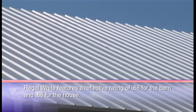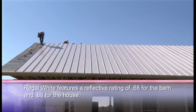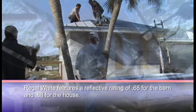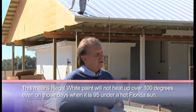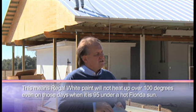Reflectivity rating on this is about a 0.68, which dramatically puts any heat back into the atmosphere in reflection. Now on the home, you get other advantages because not only does it reflect, but it also allows the heat to escape from your attic because it never heated up, which means that the regal white color of the Kynar product actually is going to keep your home as much as 20 to 30% cooler than many roofs that you could have selected for your home.